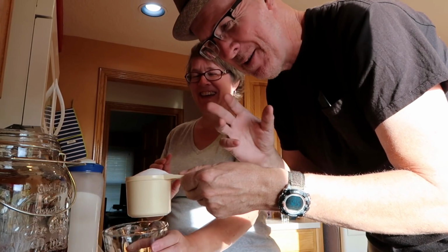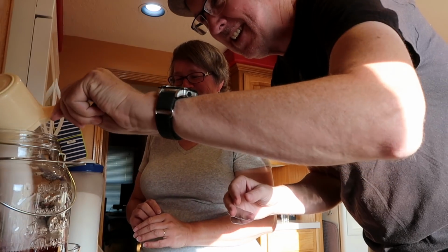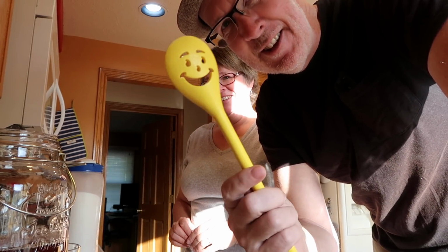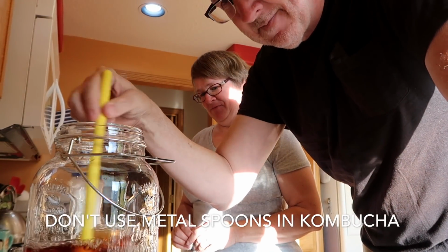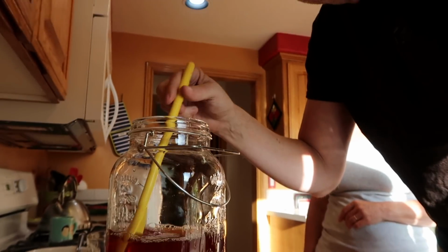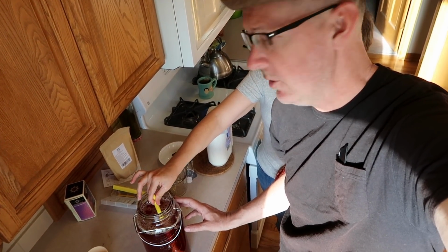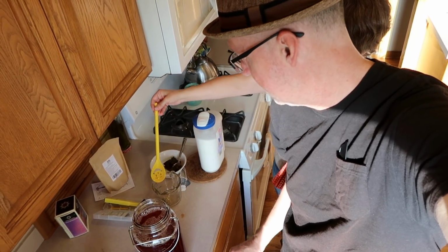So, there we go. I'm going to pour it in. And this awesome spoon here. This denotes the spirit of making kombucha. Pretty awesome. All right, we top this off with water. It's all the way up about 2 or 3 inches from the top. That's not an exact measurement. This is a gallon jug.